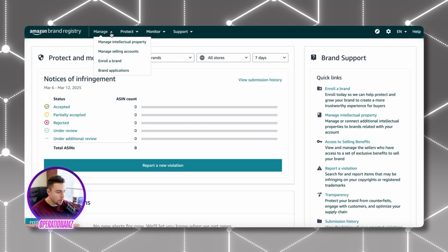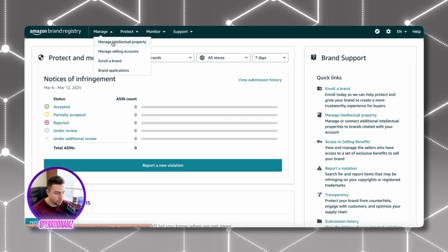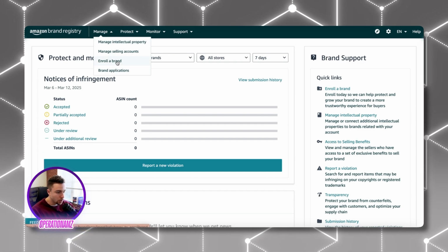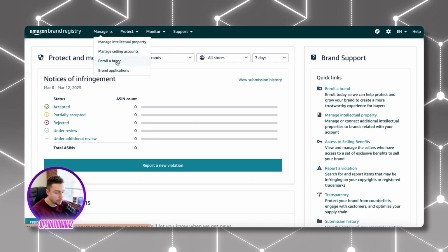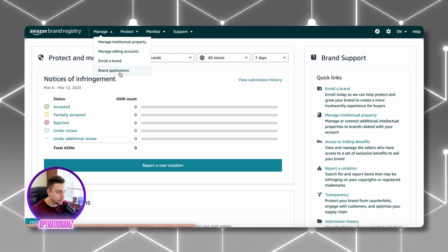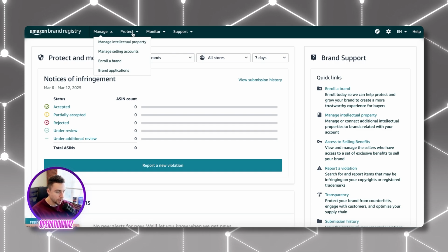Back to Brand Registry. So Manage: you'll be able to manage your intellectual property here, view your trademark status, and see what the status of your brand registry is. Here's where we'll enroll your brand. So we're actually going to dive into an example of me enrolling a brand, and I'm going to walk you through what that process looks like. And then we are also going to be able to see our brand applications here, so we can check in on the status of a brand registry application.